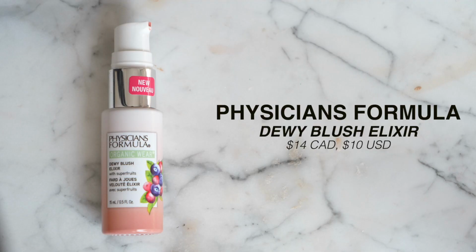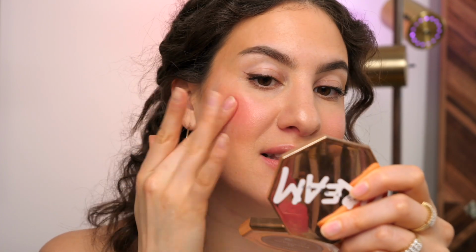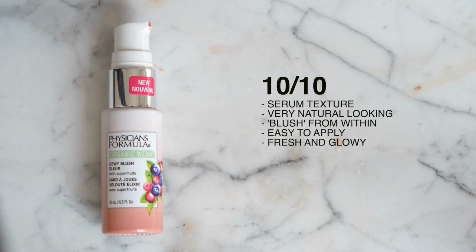All right, and then on the other side, we have the Physicians Formula Dewy Blush Elixir. This one is in the shade Gorgeous Peach. This is actually an extremely similar formula. It feels almost exactly the same, honestly. It's another very lightweight serum-like formula that melts into the skin like a serum would, and it gives pretty much the exact same effect as well.